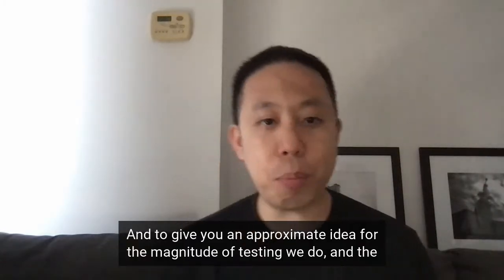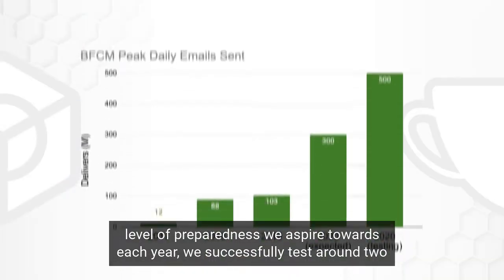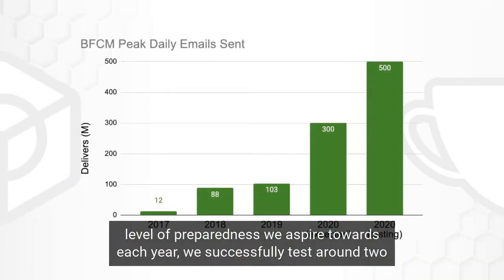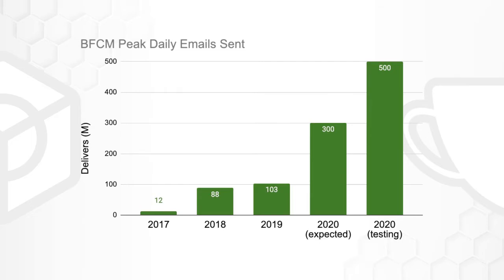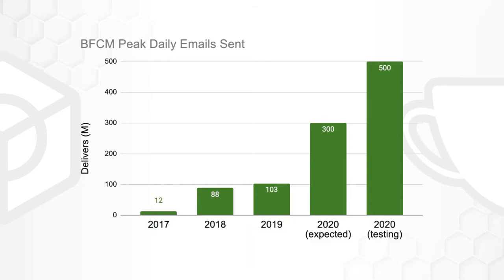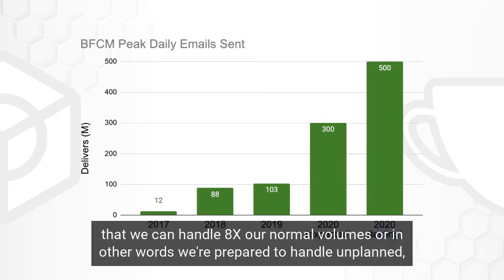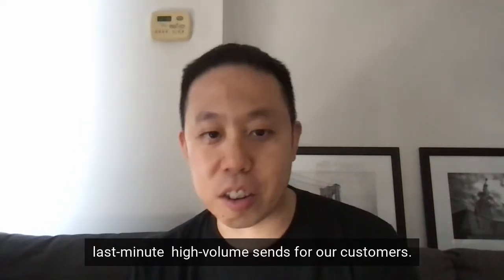And to give you an approximate idea of the magnitude of testing we do and the level of preparedness we aspire towards, each year we successfully test around 2 times our anticipated peak holiday volumes. So for example, if a normal day is 1x, during the holidays we might expect 4x volumes. We make sure that we can handle 8x normal volumes. Or in other words, we're prepared to handle unplanned, last minute, high volume sends for our customers.